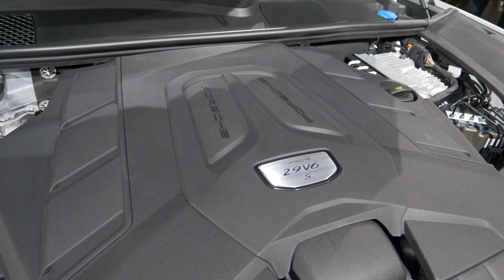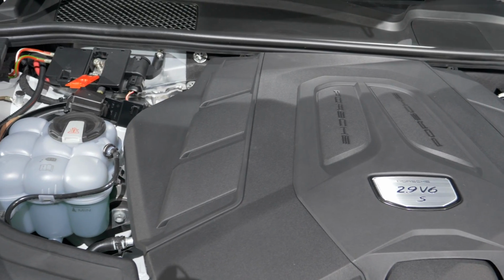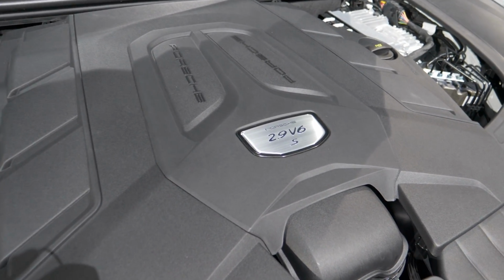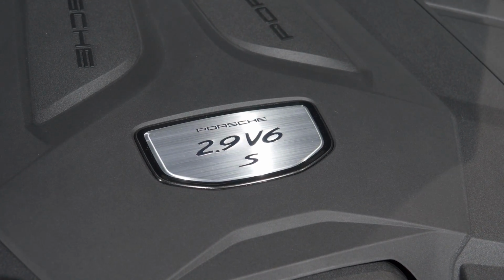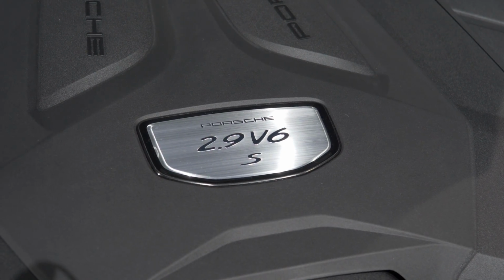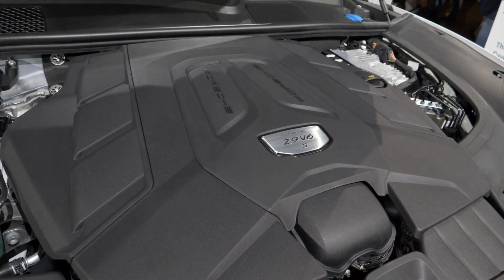There's a 3-litre producing 340 horsepower, which is 40 horsepower more than its predecessor, or you can get a 2.9-litre V6 bi-turbo. That comes on the Cayenne S, and that produces 440 horsepower. That's 20 horsepower more than its predecessor. More than enough to propel you to 0 to 100 in under 5 seconds.